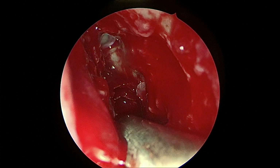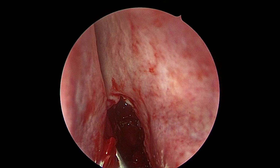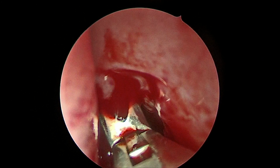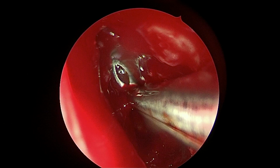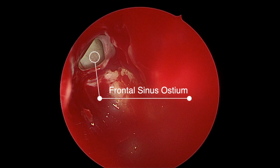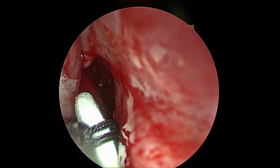Finally we can see the frontal sinus ostium. The frontal sinus ostium is clearly seen here. I put the nasal pack after the procedure is completed to control the bleeding.